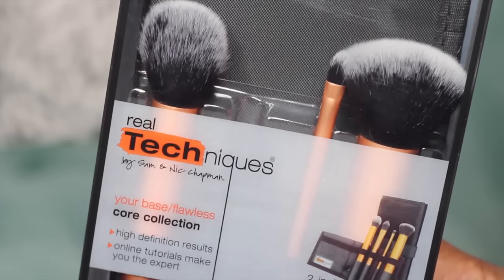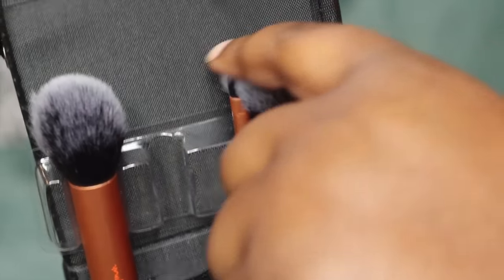Another product that I got, not from Ulta but from Target, but I'm just gonna put this in here because you can get this at Ulta, but it's cheaper at Target, just FYI, is the Real Techniques Core Collection. And the only reason why I got this, honestly, is because of the buffing brush.